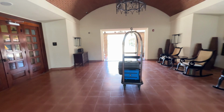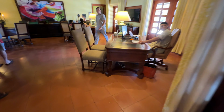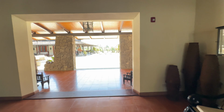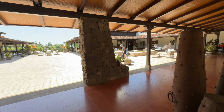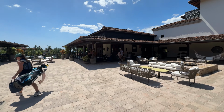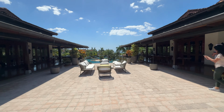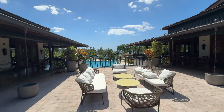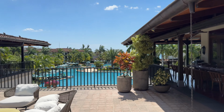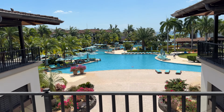And here we are. It's actually where you check in. Oh, gracias, señor. Looks quite nice here. I'm actually a bit hungry. Probably be eating at one of these restaurants here.